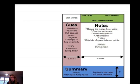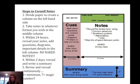You're going to be using a system called Cornell Notes. Basically, this is how you set up a Cornell note. You divide the paper to create a column on the left-hand side. You can take notes in the note section in whatever format you wish. It doesn't matter. You want to use bullet points, Roman numerals, draw things, it doesn't matter. Then within 24 hours, you're going to reread the notes and add questions, diagrams, anything else important to the left column.